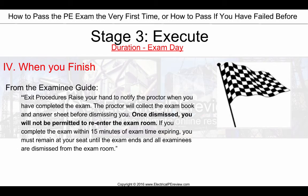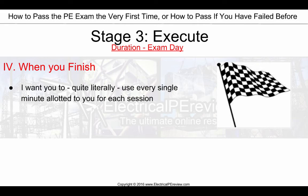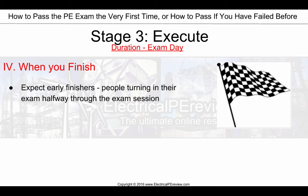And why am I starting with that first? Well, your biggest resource on this exam day is time. Why would you work this hard and not use every single amount of resource given to you? It boggles my mind how many people turn it in early. Why would you leave minutes left on the clock? I want you to use every single minute allotted to you for each session. Don't turn it in early. You should be among the last group of people in the exam room at the end of each session, and I mean it. If you're not staying up until you run out of time, you are giving up points. Don't do it. Please don't do it.